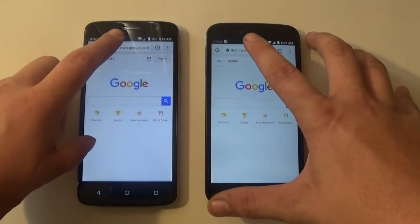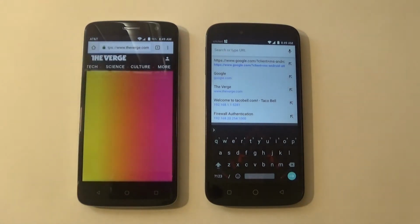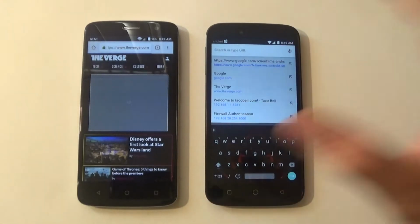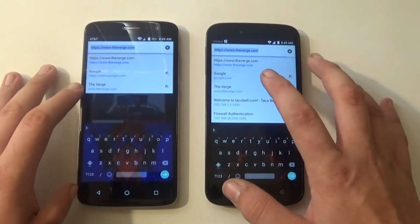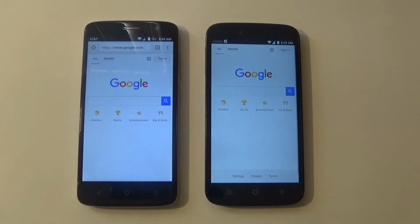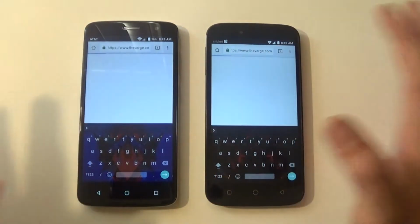Okay, now let's go to The Verge. 3, 2, 1. As always, my devices are connected to the same Wi-Fi network, and apparently I didn't tap it on the Canvas, so that was a mistake. So because of that, let's go ahead and redo the test. Start back at Google, and hopefully I'll be able to tap it correctly this time. There we go.